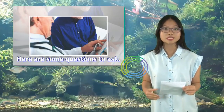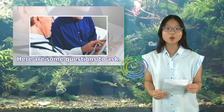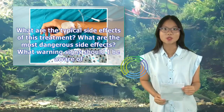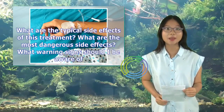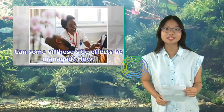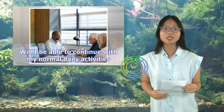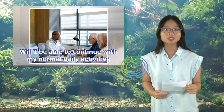Here are some questions to ask. What are the typical side effects of this treatment? What are the most dangerous side effects? What warning signs should I be aware of? Can some of these side effects be managed? How? Will I be able to continue with my normal daily activities?